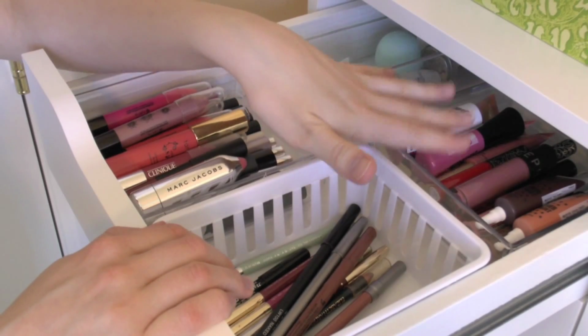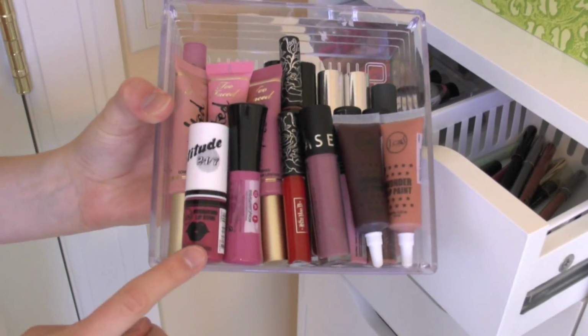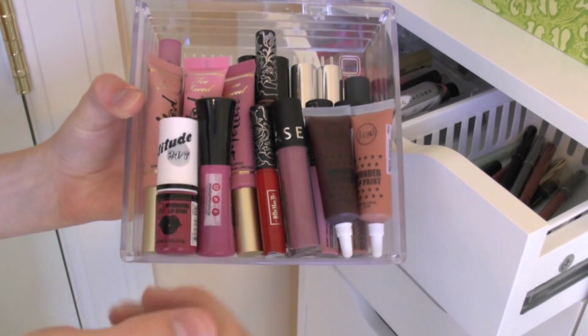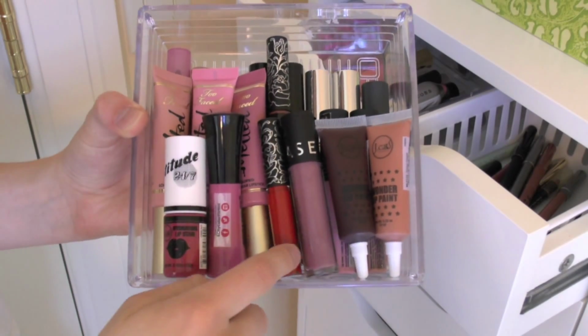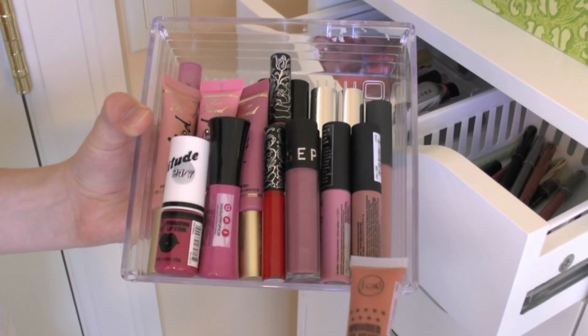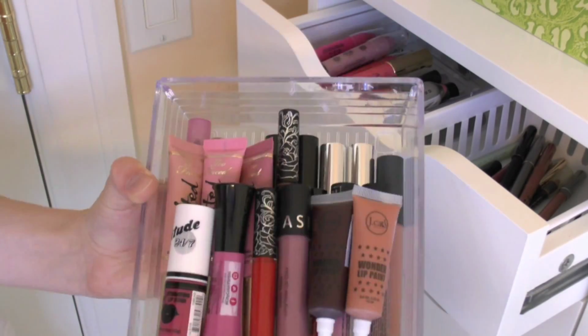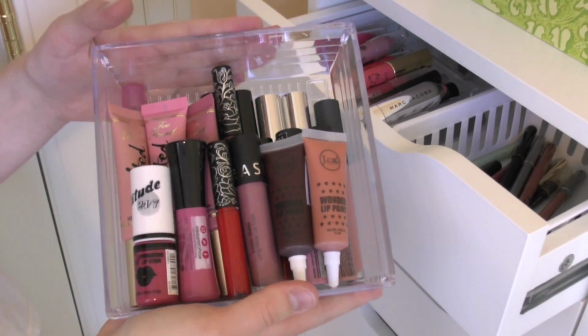Then in this little area back here, all my liquid lipsticks and lip stains. So again, here I have a J.Cat's lip stain, a City Color lip stain, some of the Too Faced Melted Liquify lipsticks. I have some of the Kat Von D liquid lipsticks. I have a Sephora one, some of these J.Cat's Beauty lip stains. I also have some of the NYX Soft Matte Lip Cream. There's like a wide variety of things. I absolutely love liquid lipsticks and lip stains. They're kind of an obsession of mine right now.